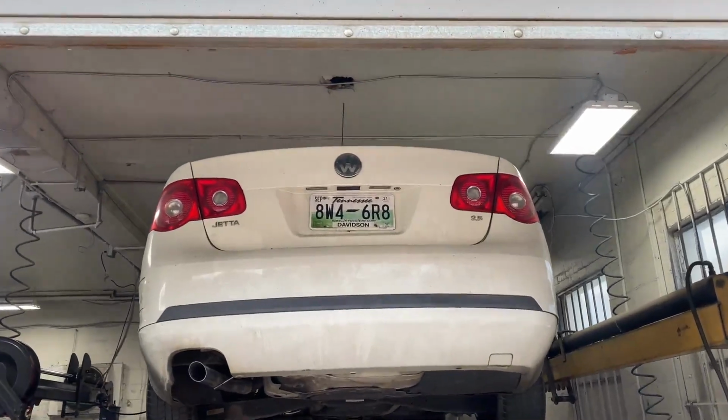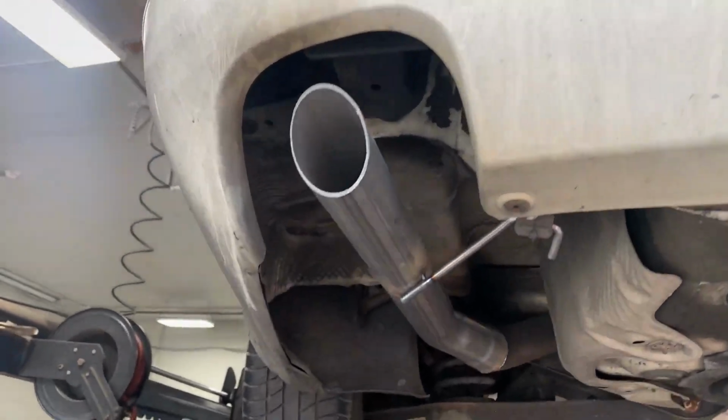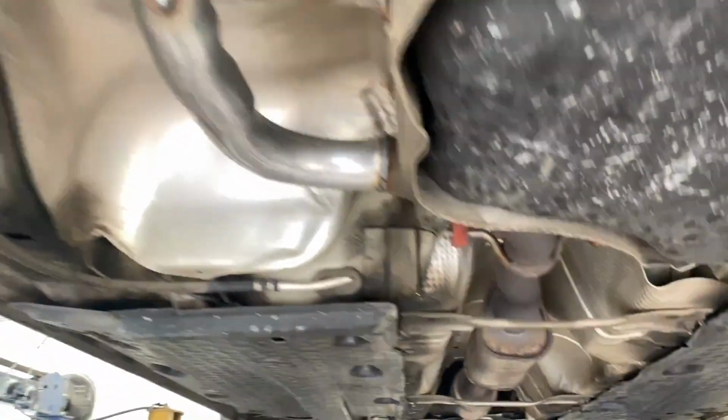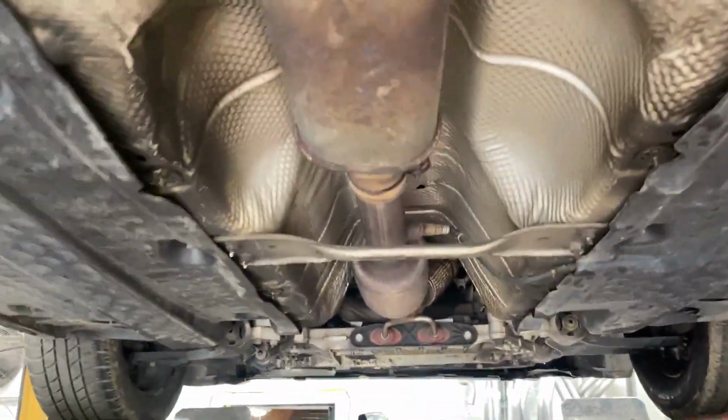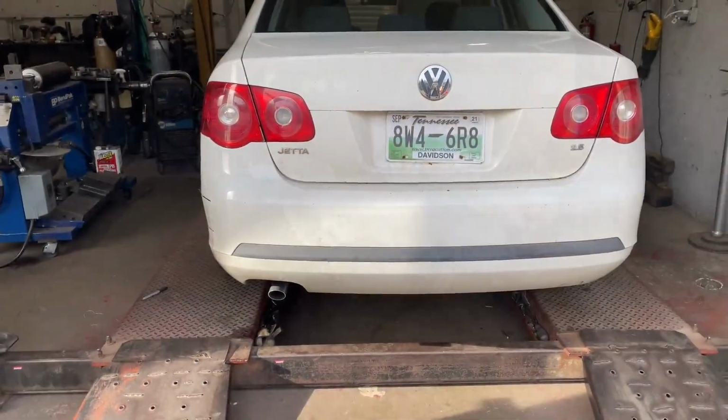And it's a 2.5 liter. Again, 2007 Jetta. There it is, muffler delete and resonator delete, and left the catalytic converter and the first resonator because they didn't want it to be too raspy.